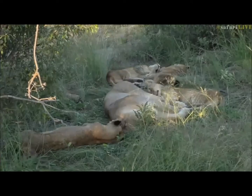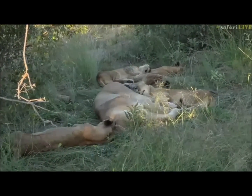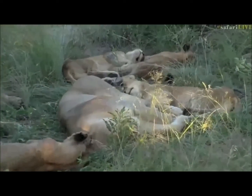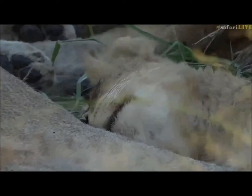We're now almost at the end of the summer months, and so there should be a bit of dryness coming our way, which would mean that the buffalo are going to get a bit weaker, and therefore it will be much better for the lions.